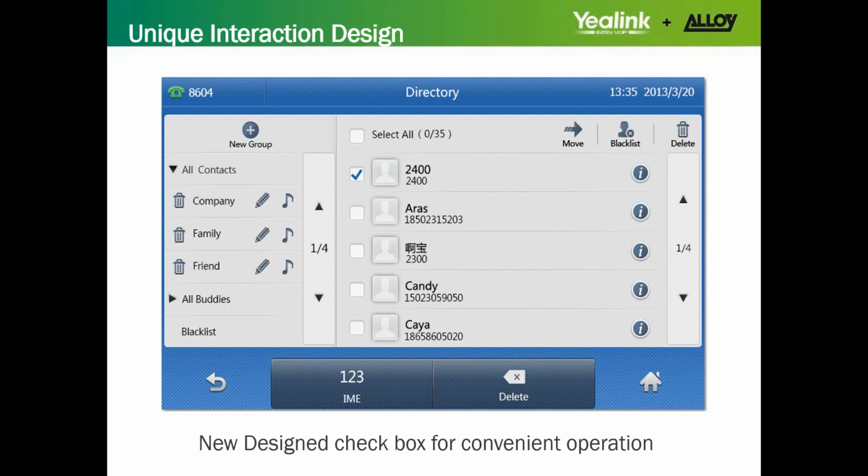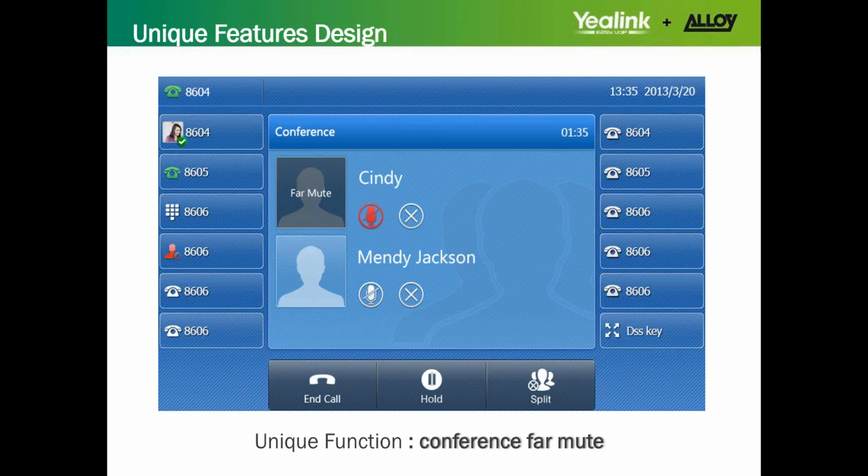Okay, another unique feature on the T48G is when we're in a conference and you're the one hosting the conference, what we can do is mute the far end participants. So if you're in a conference and you're hearing lots of background noise or somebody's typing away on a keyboard in the conference while you're talking, what we can do is from the T48G screen, mute those far end participants.